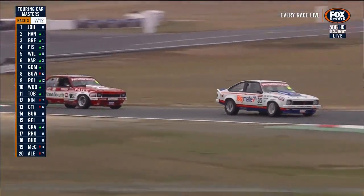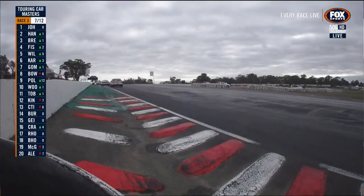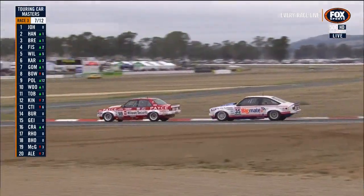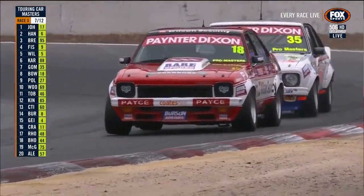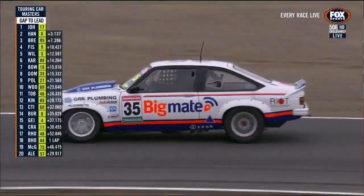JB has consolidated here and is now rolling in 8th and looks fairly comfortable there. It passed by Gomersal a lap ago, and now he's just looking to apply the pressure and maybe get a pass back. Wow. Whatever the issue is, it's taken him a few laps to drive around it, but he's learned how to drive around it. He's starting to make some forward progress again, so that puts him back up to 7th place.